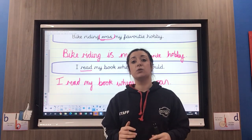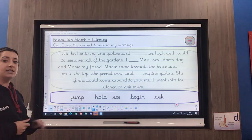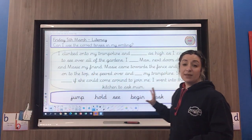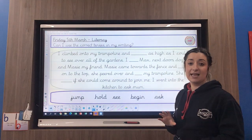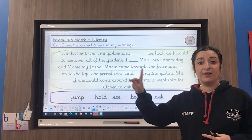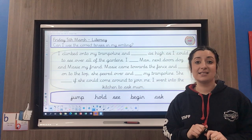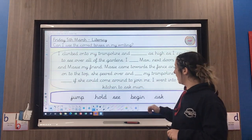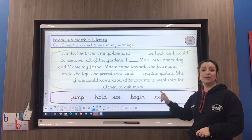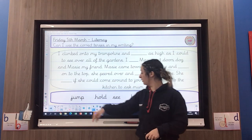Now when you come into your books, you're going to have an extract of writing which has got missing gaps which you need to fill in. It's going to look very similar to this, and you are going to have a word bank at the bottom. Now these words are not in past tense, these are the verbs, okay, so they are in present tense. When you come to fill out the blanks, you need to make sure that these words are written in past tense. Okay, so let's have a look at ask. If it's past tense, it would be asked. Okay, jump would then turn to jumped.